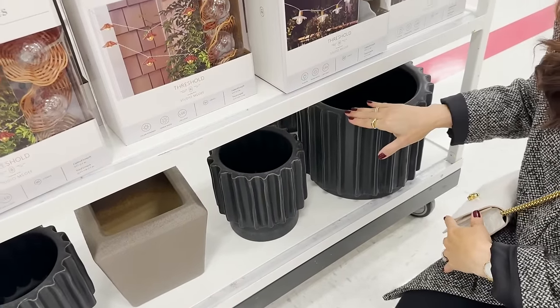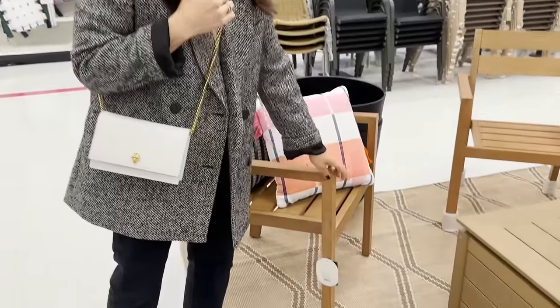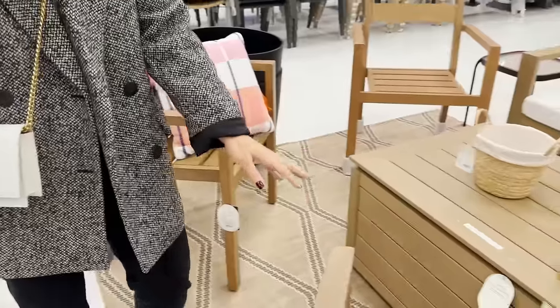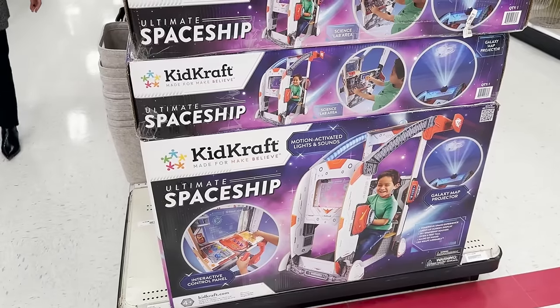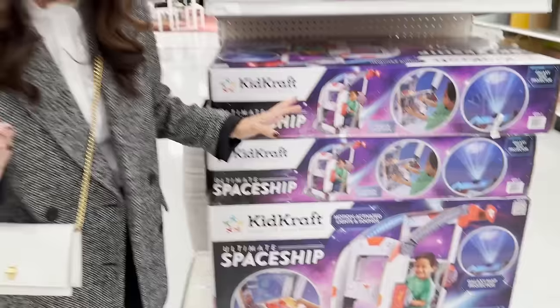I really like these. They've got some really nice collections. And they're literally just getting out, so maybe we'll check online and see what outdoor stuff they have coming out. That's very promising. What? The ultimate spaceship. We're not taking that home.